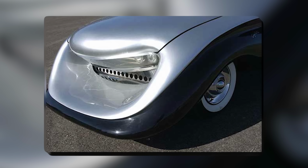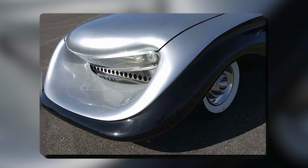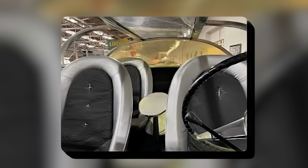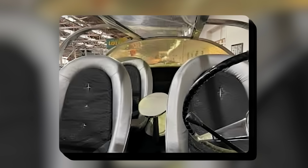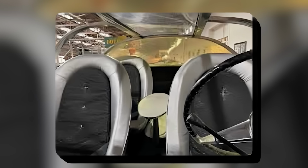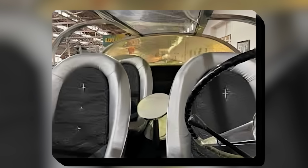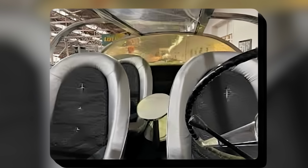The front bumper was filled with foam and designed to scoop up pedestrians in the event of a collision, potentially reducing injuries. Other features included a padded dashboard, a spare tire placed under the front of the car to absorb impact, and a transparent tinted plastic roof with adjustable metal shades to protect from the sun.